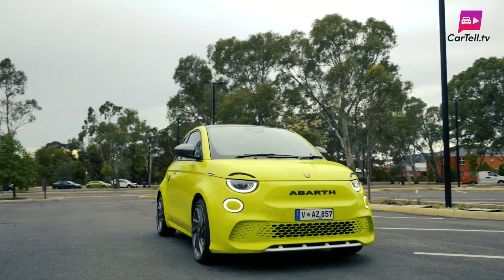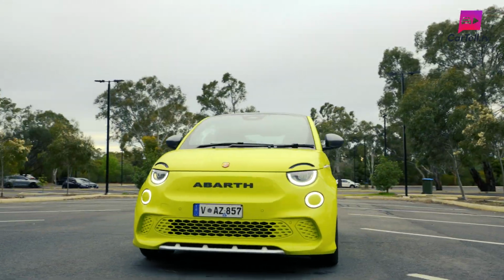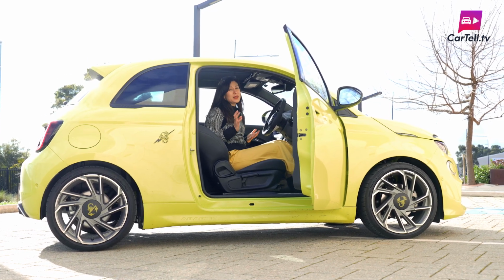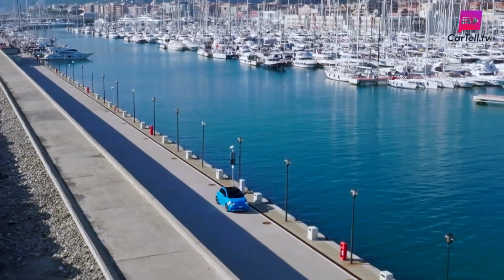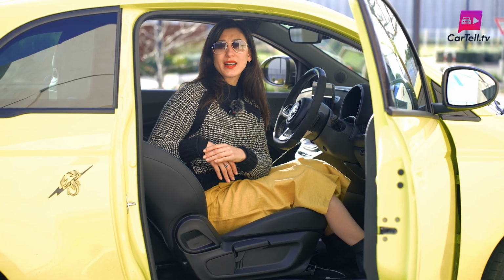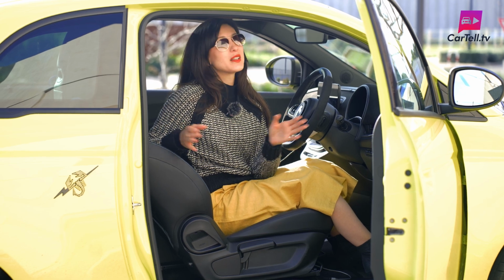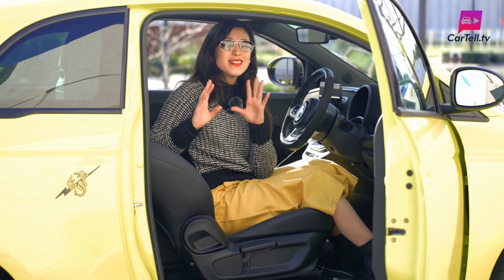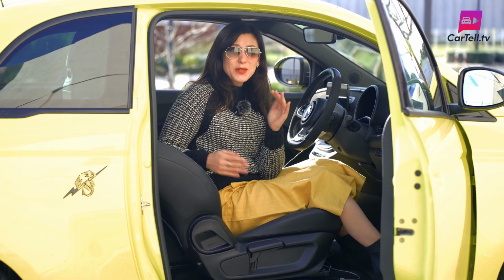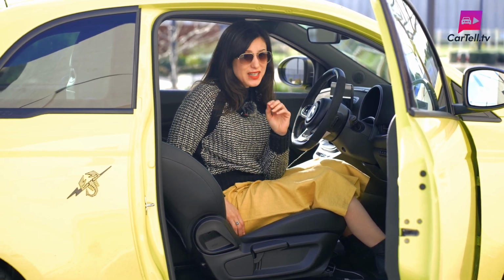So that's the 2024 Abarth 500e. It's undeniably fun, cute, and it has got a lot of personality. But at the end of the day, it's quite a splurge. So if you're looking for a truly compact, close proximity runaround with a lot of character and an undeniably superior driving experience for the size, this little Scorpion might just be worth the sting on your bank account.